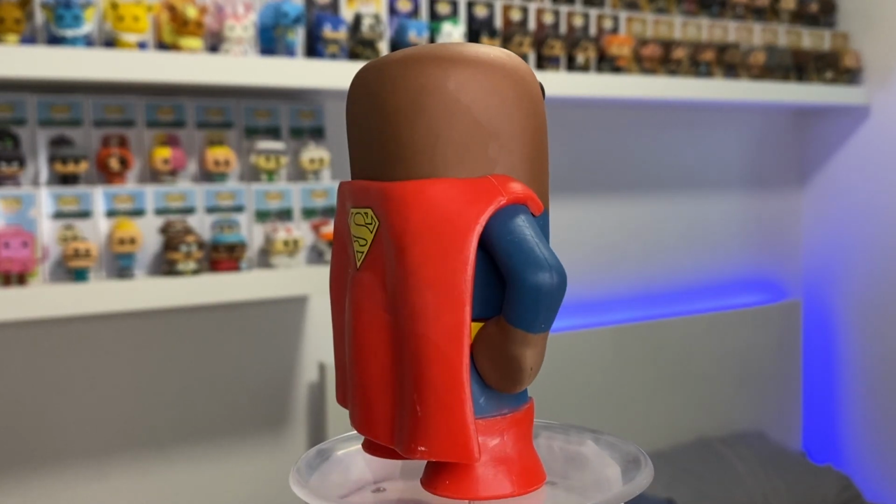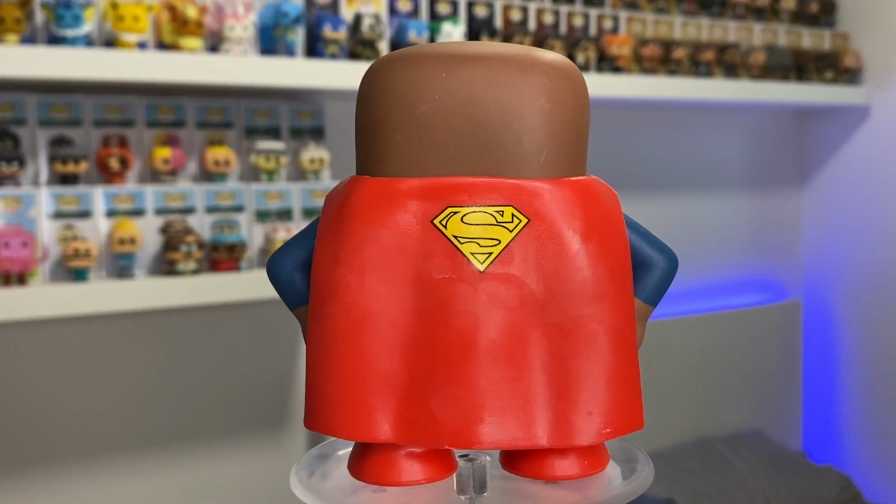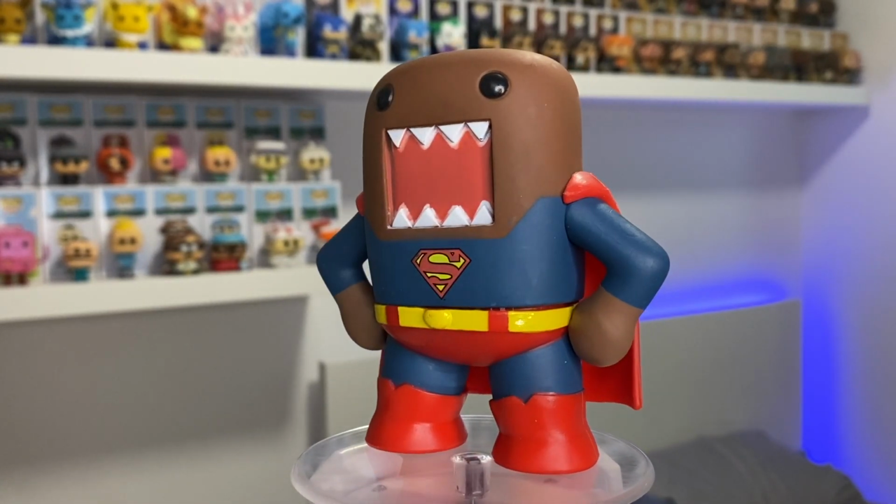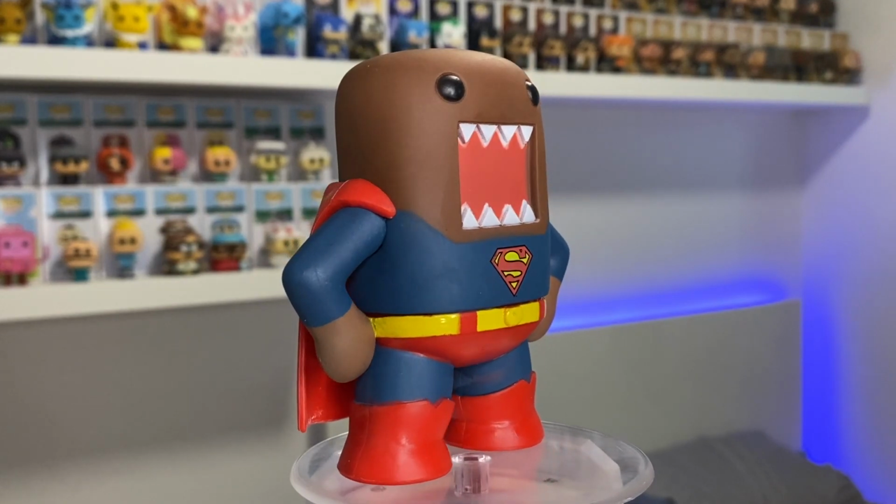There's a bunch in this line like I just showed you. I love these a ton. I'm definitely gonna try and get the rest of these, but I think they might be a little bit more expensive than this one right here. I believe the pop price guide for this is around $15, so it's not bad. $13 for this pop right here.